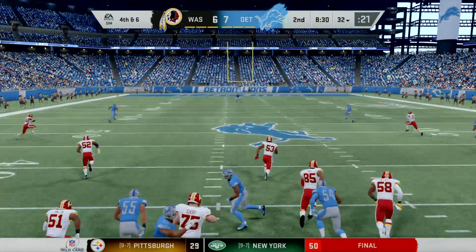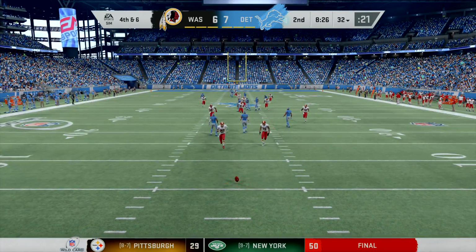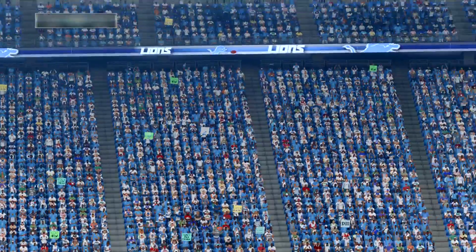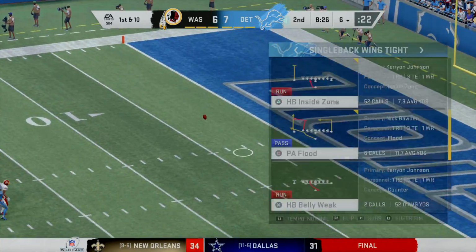The only person happy now, the punter. Gets to go out there and show Mom that he gets to play in the game. Well, someone's going to be happy with that effort. You know who else is going to be happy? His defense. Absolutely. He's created a very long field for that offense to try to traverse.